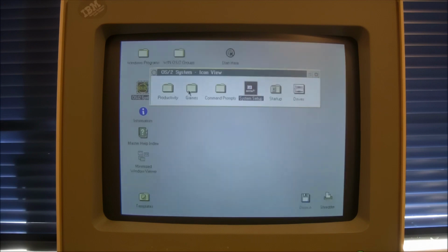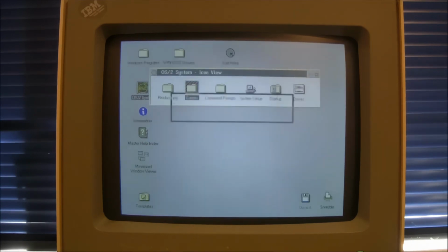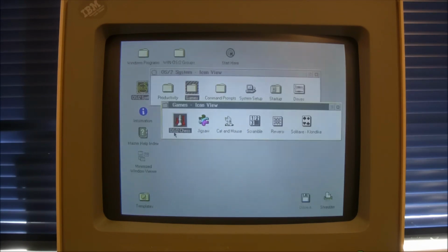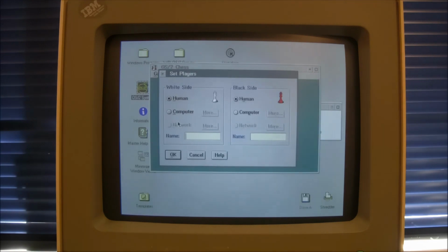Now this video is not about OS2, it's about the PS2 machine, so all I'm going to do is just boot up a game and show you what the interface looks like. It's a really nice interface to use. It's a typical graphical user interface in that it's quite intuitive. Once you've used a mouse and you know what folders are and clicking and dragging is, you can certainly use OS2 very, very easily. It's quite intuitive.